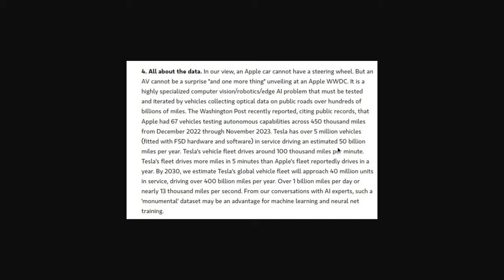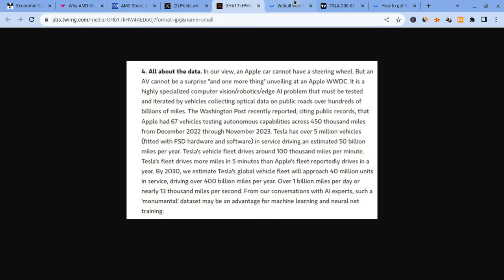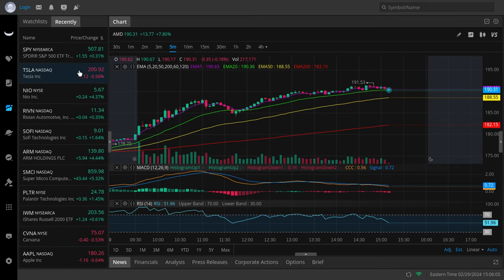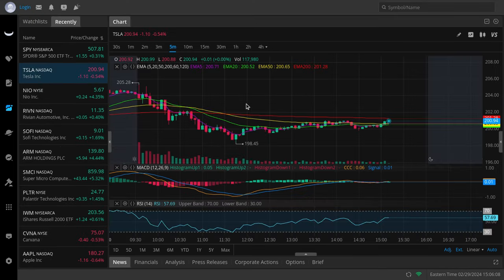So by 2030, they're estimating that Tesla's global fleet will approach 40 million units. And don't forget about 400 billion miles per year, which is absolutely insane. So from the way experts are talking about this, and I do agree with this, there's a lot of data sets required, and it's going to be used for machine learning and neural nets training. Why is this important? Because Tesla has the data. They've created a system where all these different cars are incorporating the same technology, and they're going to be tracking what they're doing. They're going to use all this data to track movements, track and improve their neural nets, and this gives Tesla such a big advantage over other companies out there.